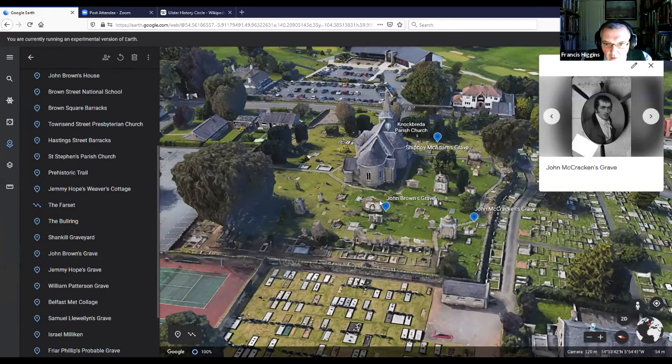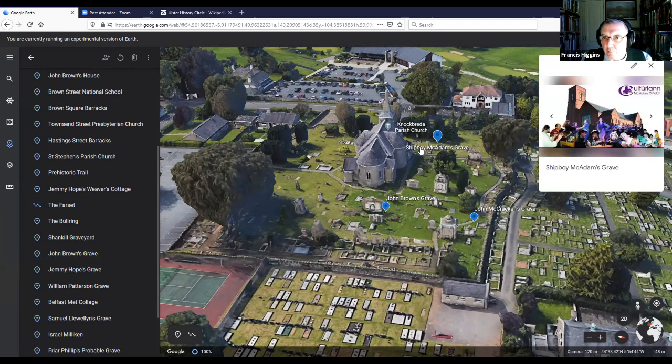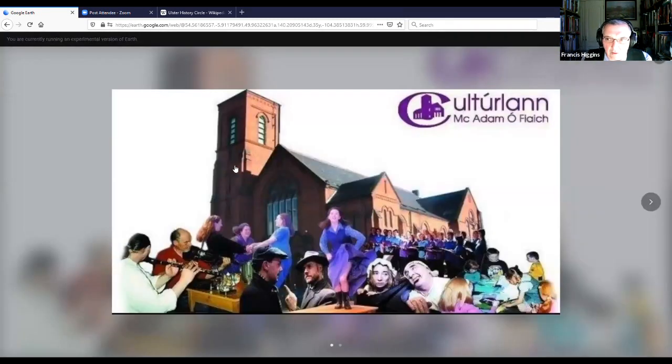It's actually a wall. And if you look over here, we also have somebody else who will come up in next week's lecture, Robert Shipboy McAdam. Now, I don't know if you've heard of him, but you will have certainly passed this place. This is Culterland on the Falls Road, used to be a Presbyterian church, and it's named after Robert Shipboy McAdam.